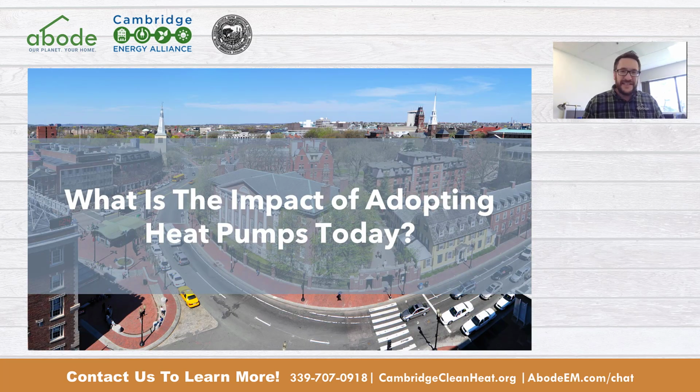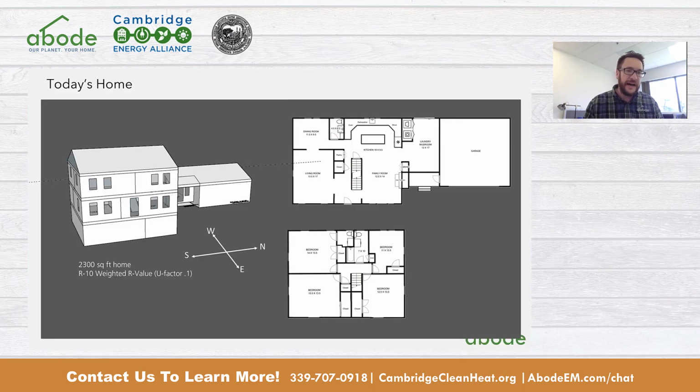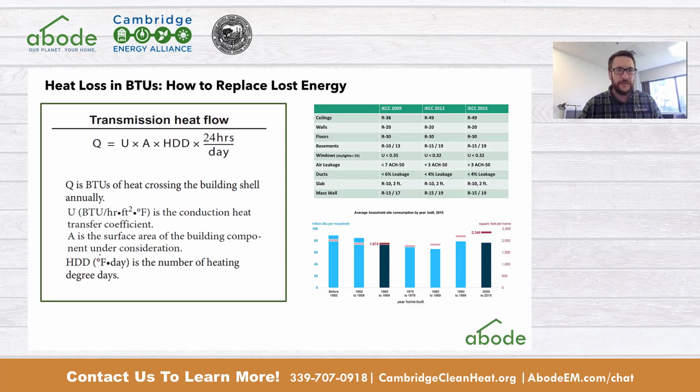So what is the impact of adopting heat pumps today? I have a little example of a home over here, just so we can all get a firm idea of what this looks like numbers wise. This home is a 2,300 square foot home. Every surface is covered with R10 insulation, which is about 3 inches of fiberglass. So the windows, the doors, the walls, the ceiling, the basement, everything, R10 across the board.